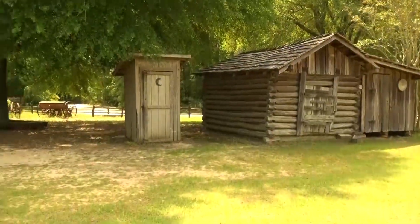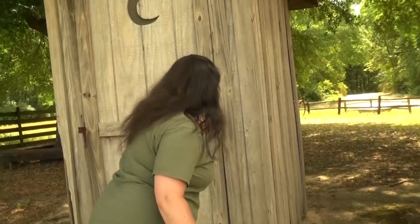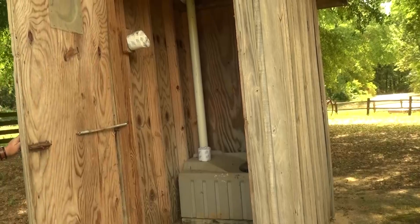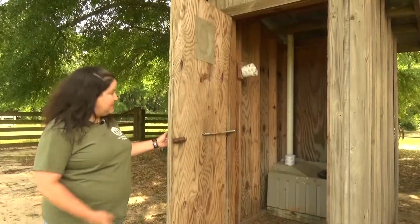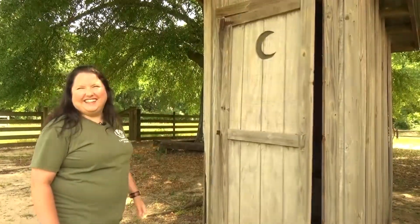So this is our outhouse. Let me look in it and make sure, it sounds like there's a squirrel or something in there. Inside is maybe not quite as historically authentic, but it is, as you can see, a functioning outhouse. Can you close the door? Yeah.